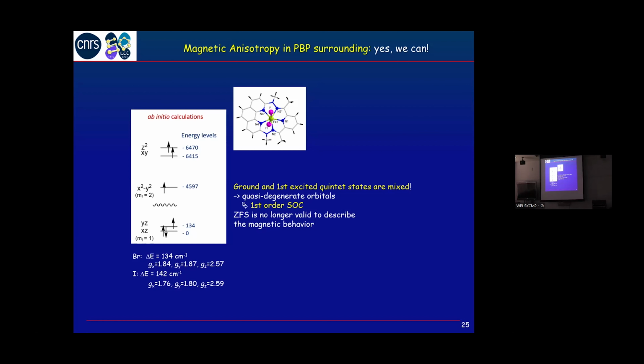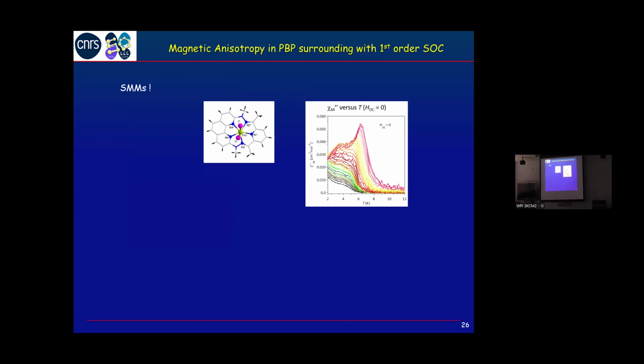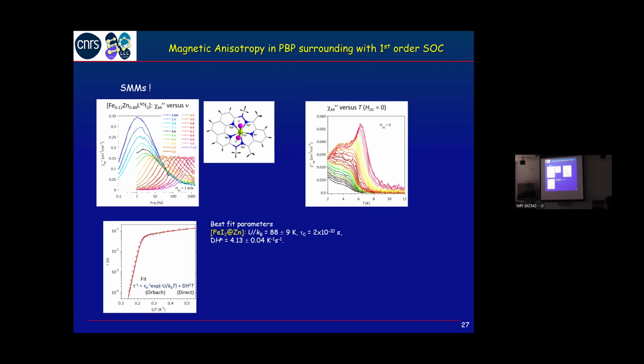So this is why I don't provide the numbers for that, because we cannot analyze the data and extract a D parameter. But what is interesting is, if I take this molecule and we measure the AC susceptibility, we see that we have a slow relaxation of the magnetization that already exists even when there is no magnetic field applied. In the previous systems, we had to apply a magnetic field to somehow slow down the under barrier relaxation phenomena. Here, it's not required. Even in zero field, we already have a slow relaxation of the magnetization. But there are also some faster components.